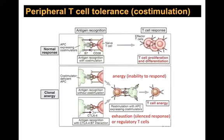So because of that, you have some self-reactive T cells in the periphery. It's not as bad as for B cells because there are these extra layers, but you do still have some. And so how do we maintain peripheral tolerance for T cells? Well, the first thing is if there's no innate inflammatory signals, okay?